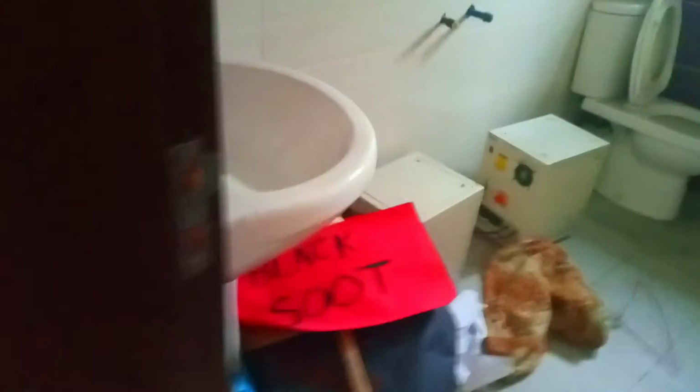So this is another room in the house. There are things on the floor, yes, but they can be fixed when you want to buy the house. And in here is the toilet, and I think there are things still in the toilet, but it can be fixed as well. This is how the toilet is looking right now. It has a window for ventilation there as well.